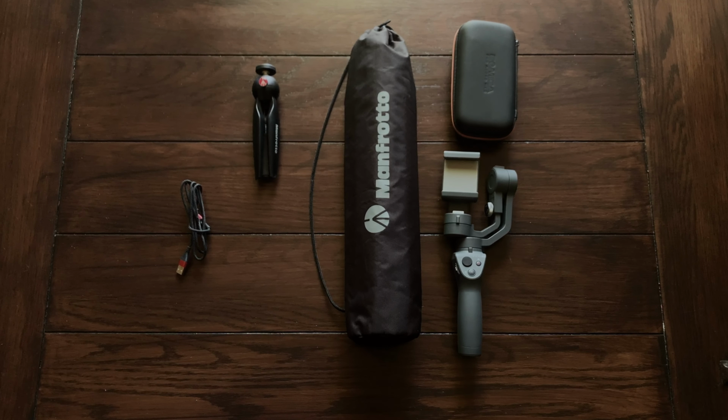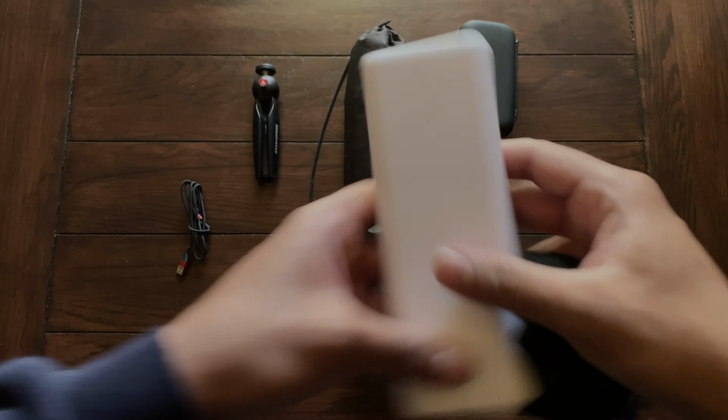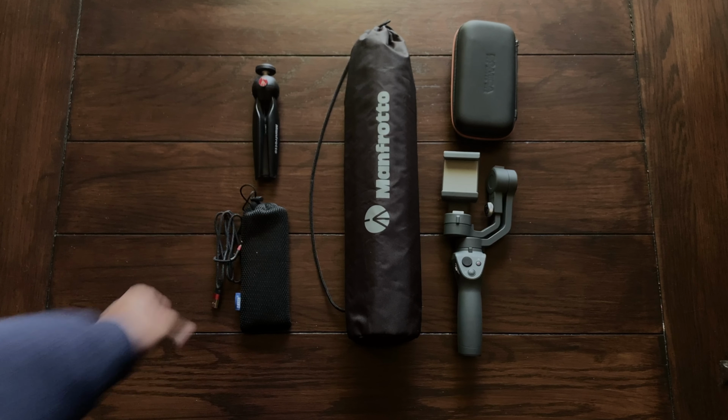Next I'm going to talk about the battery bank that I have, called Anker. It costs something around $40, but it's amazing how after it's fully charged, I can charge my phone like 6-7 times. So this is something a must have. This is something I take with me everywhere.